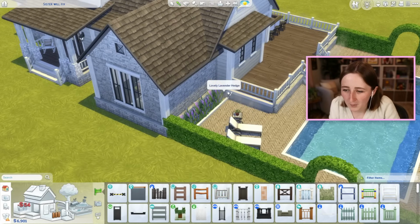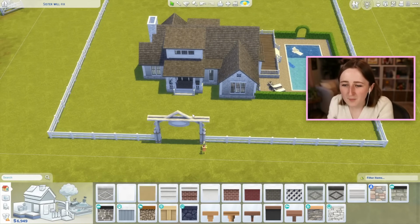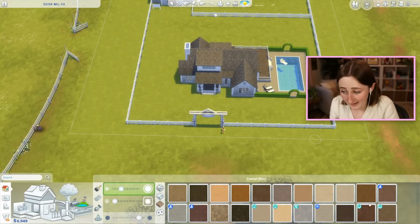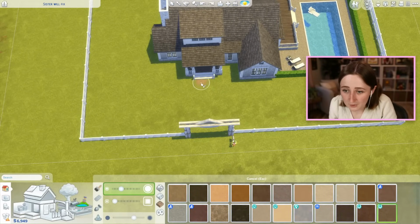So I just put a couple little plants almost in a custom planter box next to the house. But for most of the rest of the lot, I want it to be a little more free flowing. And I'm gonna start with terrain paint. Now, this terrain paint is gonna be a little bit dramatic, okay? But I'm gonna use terrain paint to fill up almost the entire lot. Like I'm gonna basically put terrain paint and this dirt everywhere.